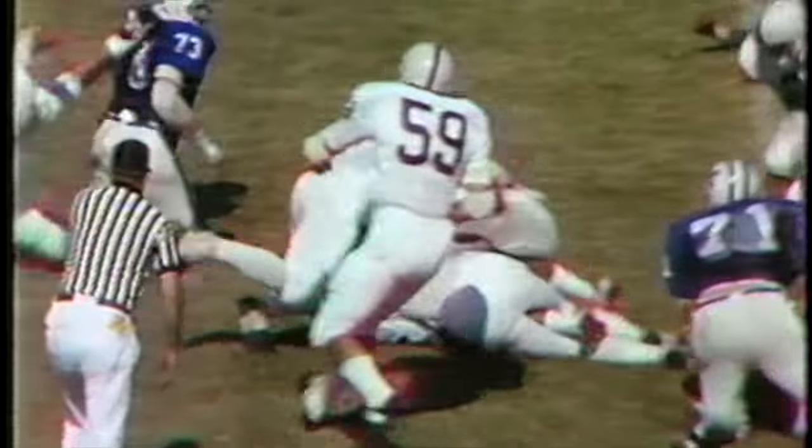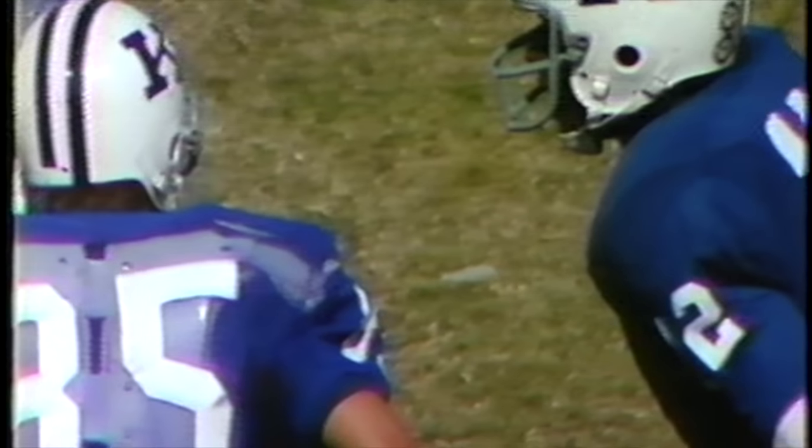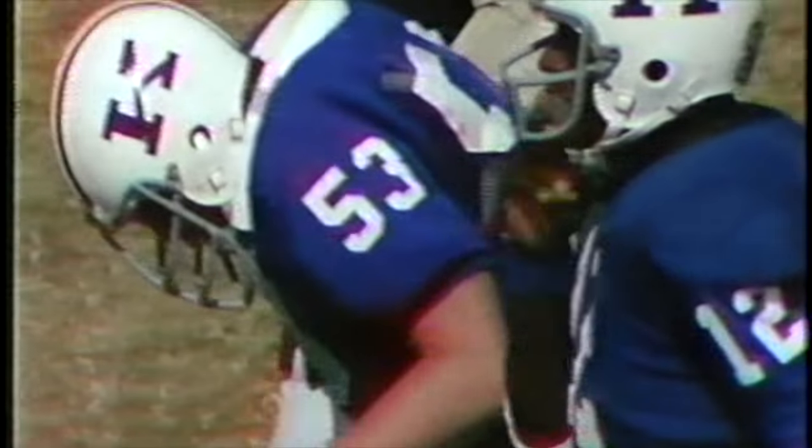This is Stewart. Stewart gets 3 yards. It'll be 2nd and 7. You know, the Kentucky offensive line seems to be winning the battle in the trenches there. They're getting off the ball. They're opening holes, and Penn State is going to have to get a better defensive effort out of the front 3 and those 4 linebackers.